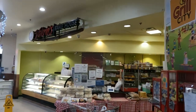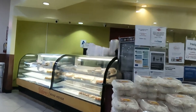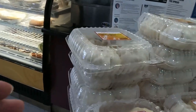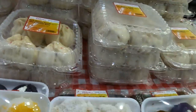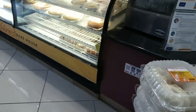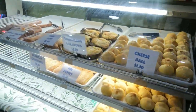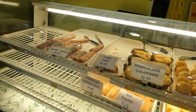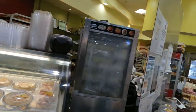Right here they have Valerio's Bake Shop. This is where you can get all your favorite baked items. Hello, Ate. We have siopao, puto, all the different putos, mitsinta, cassava cake, they have different cheese balls, buco, they have bicho, fresh pandesal.